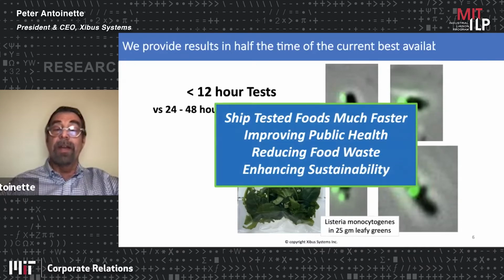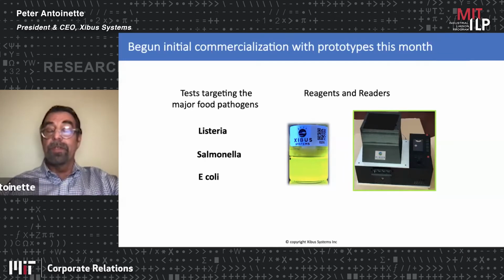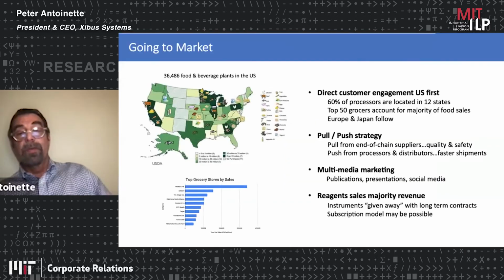So why does that matter? Well, you can ship tested foods, safely tested foods, much faster. That'll improve public health, reduce food waste, and enhance sustainability. We're in the initial commercialization phase. We've got 3 tests that are targeting the big 3 on food contamination: Listeria, Salmonella, E. coli. And we're bringing out reagents and prototype readers, which you see on the right there, into the marketplace for evaluation.